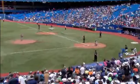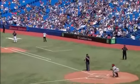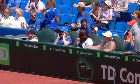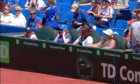Fans are enjoying those big comfy green chairs in the TD Comfort Zone, guests of TD Canada Trust right in the front row, and they've been entertained by another good ball game, 2-2 here for the bottom of the seventh inning. Perfect day for baseball at Rogers Centre. The roof is wide open.